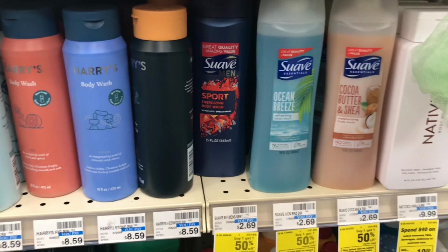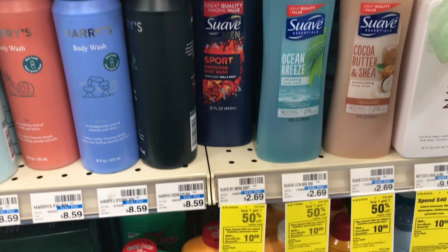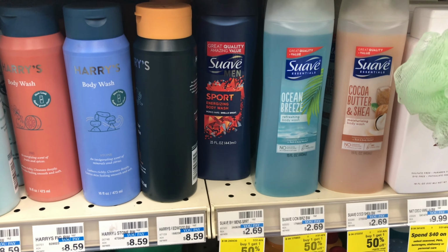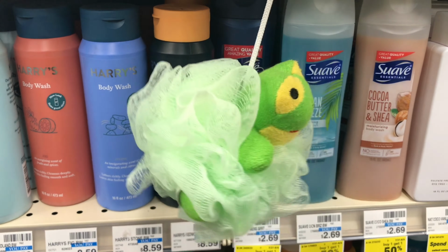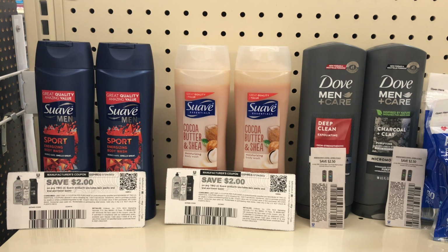To complete the transaction, I'll pick up 4 of the Suave body wash at $2.69, and also buy one get one half off. And I'll use 2 email coupons for this one. I have a $2 off of 2 email coupon from Unilever. I'll use 2 of those. These are all the items I'll be picking up with this particular transaction.